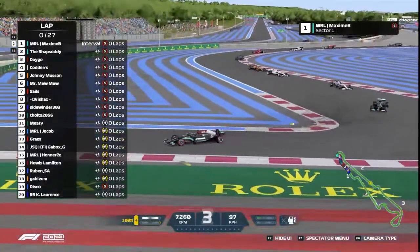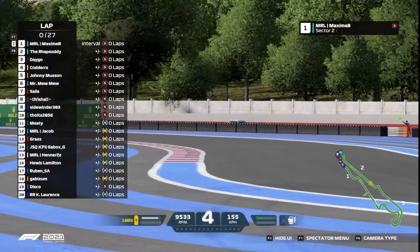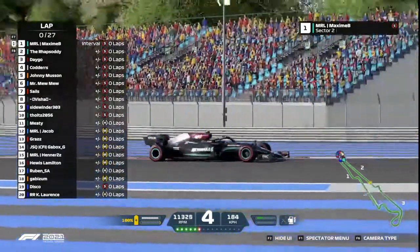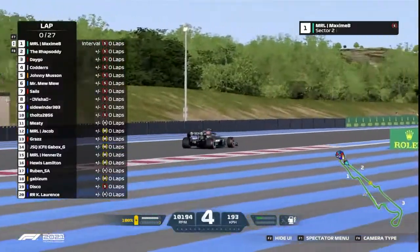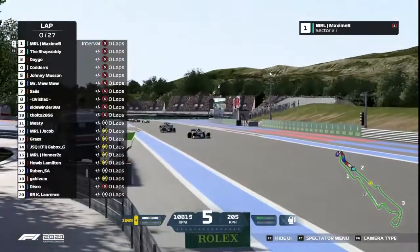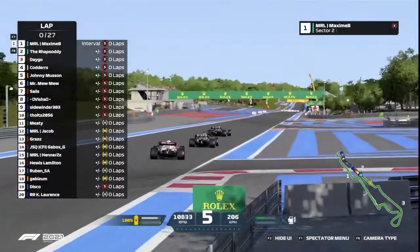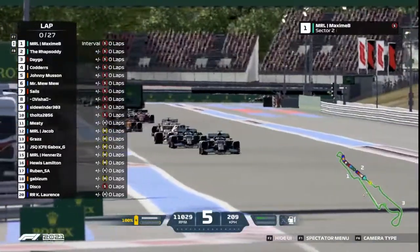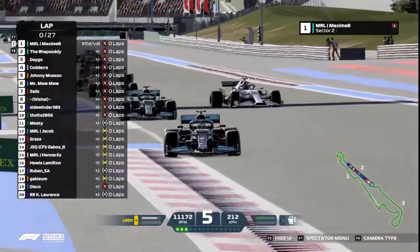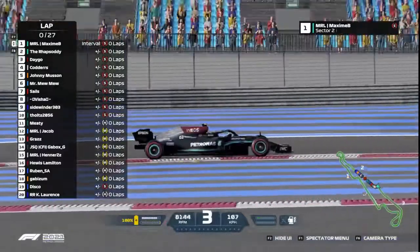Very interesting choice here from Johnny Disco. Starting 19th, choosing the softs. He could get lucky if an early safety car comes out. Yeah, obviously banking on an early safety car. He could have just extreme confidence in his race pace, or potential shambles in turn one. So he'll be looking to either capitalize on people making mistakes or just blasting his way through the field.